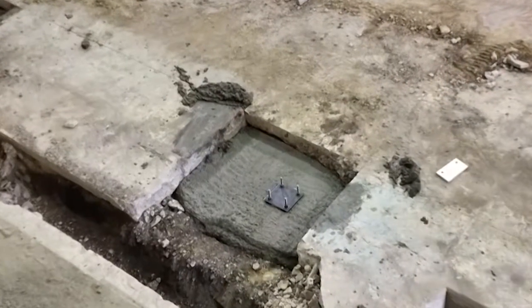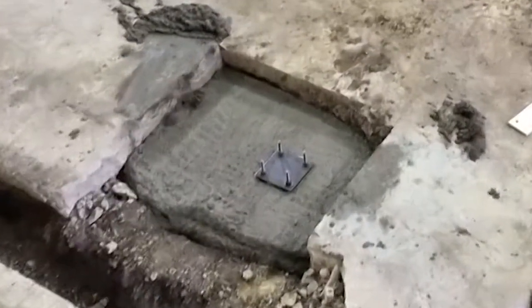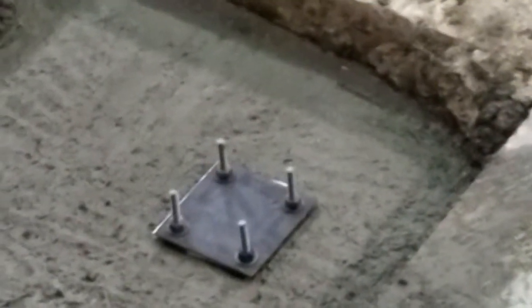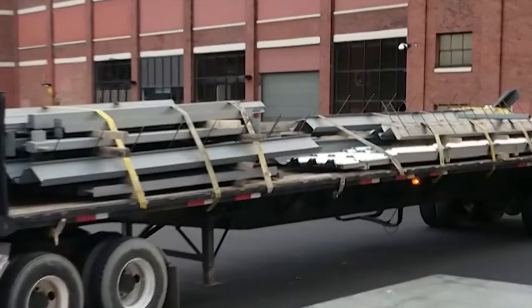Everybody worked hard in a few short hours. And that's the leveling plate. That's what our pillars for the new mezzanine are going to go on. At the same time, we got steel being delivered, so we're unloading it outside.